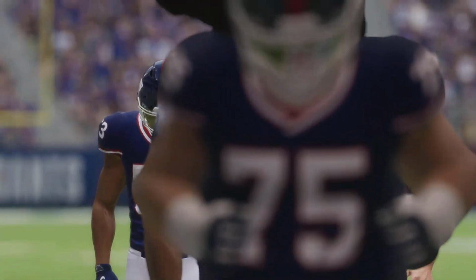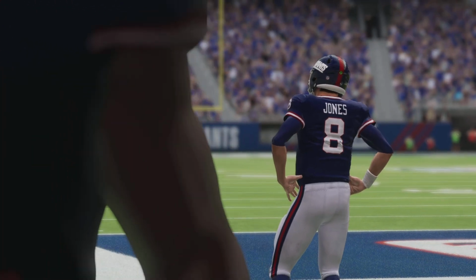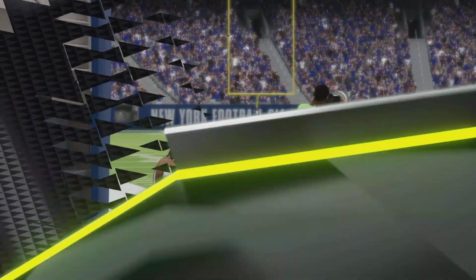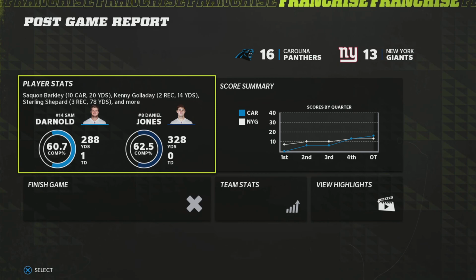So for the Panthers, they fall a game under 500 now at 3 up and 4 down. And they'll get another road test next week as they head to Atlanta to take on the Falcons. Meanwhile, for the Giants, they drop just their 2nd game so far as they fall to 5-2. And they'll try to get back to their winning ways next week as they head to KC to take on the Chiefs.